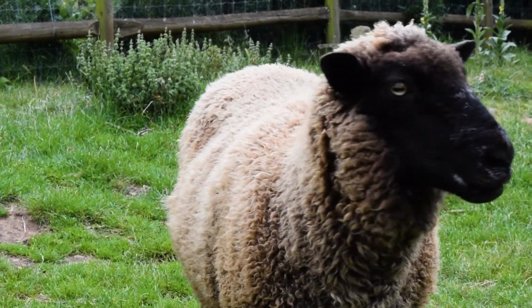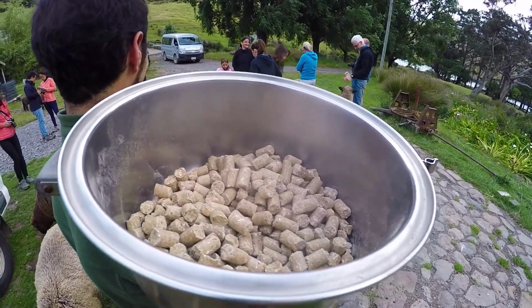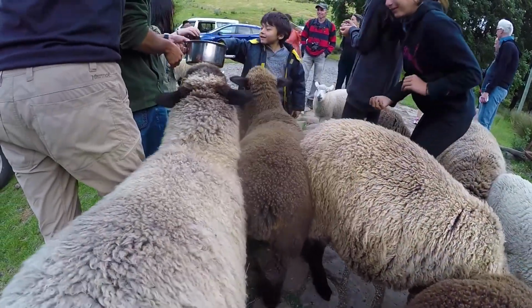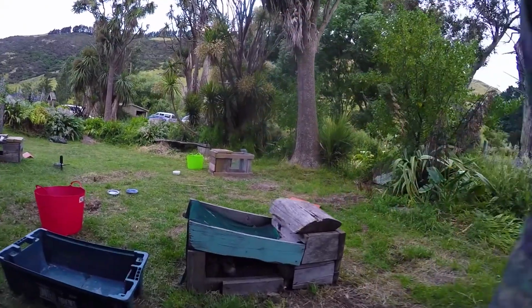And speaking of sheep, all those animals right here are fairly used to the tourists coming in, because when the tourists are coming, food is on its way. So the team from Pohatu Penguins is giving us heaps of food so we can feed the sheep in a massive frenzy. They know food is here and they are ready to fight for it.